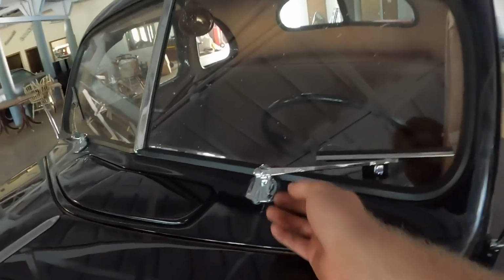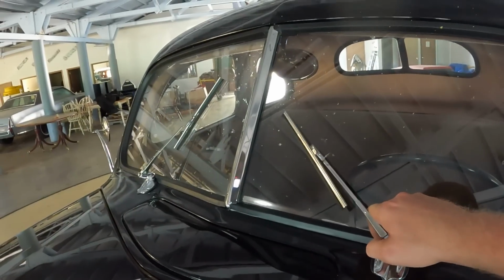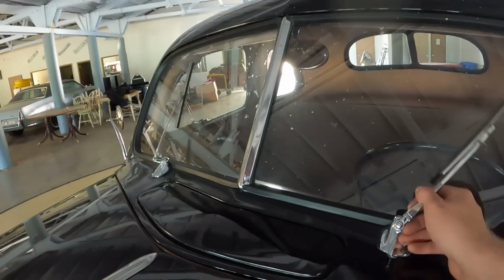So real quick, I wanted to show you these windshield wipers. Look at how they operate. If you move one, the other one moves as well.